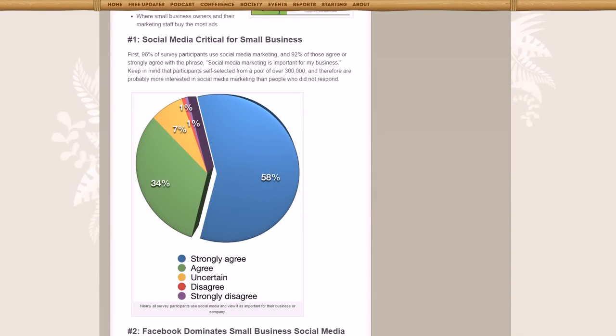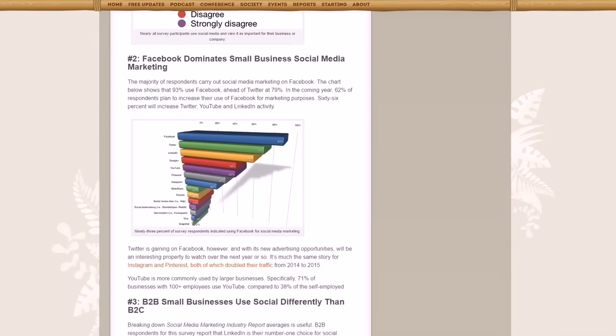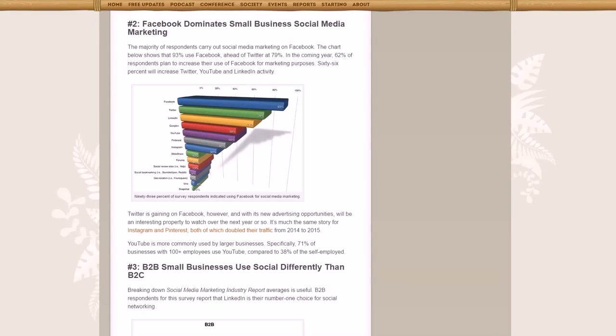And social media is becoming more and more important. So if you want to keep your business around for years to come, it's time to get started on social media by using some of the tactics you learn from Social Media Examiner and their articles.